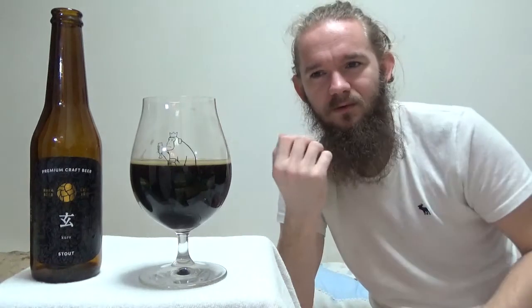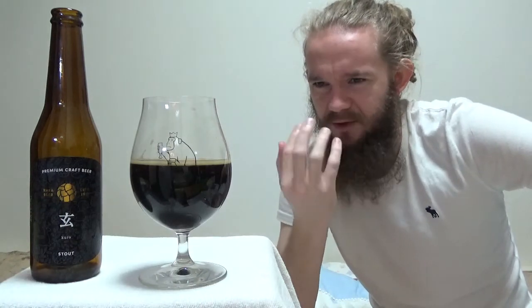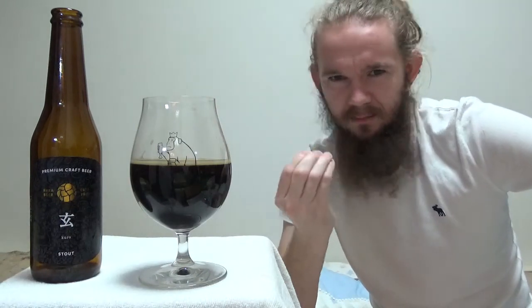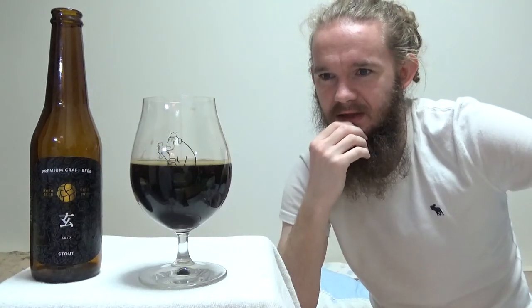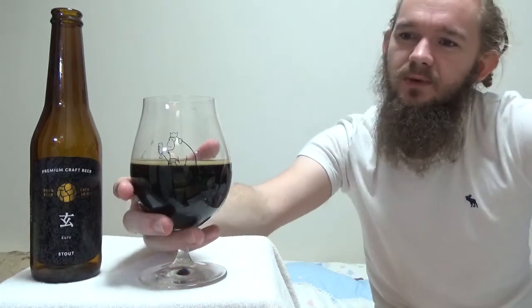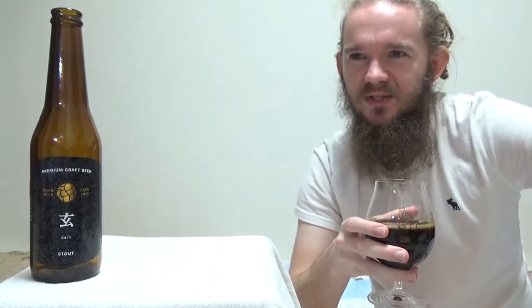And as you move further out from that, you might get just a little bit of a kind of biscuity flavour out of this one as well. But I'm really finding at the very back of the palate there is a good little bit of a roasty black malt dryness in there, which is quite interesting. So yeah, this is quite an interesting beer.